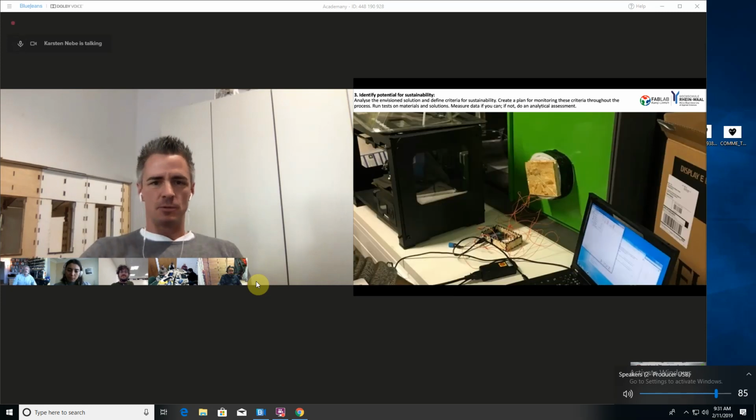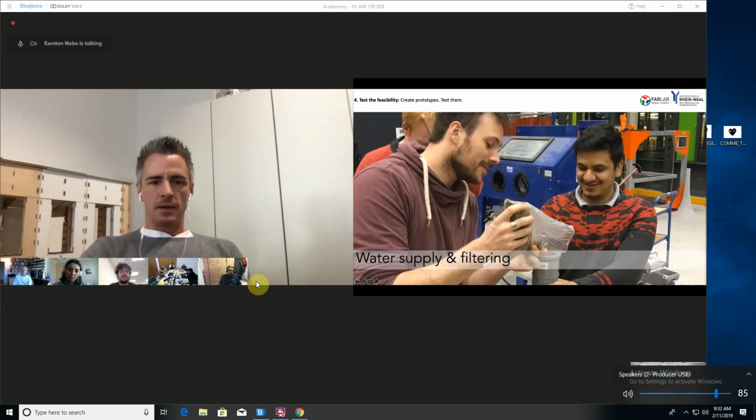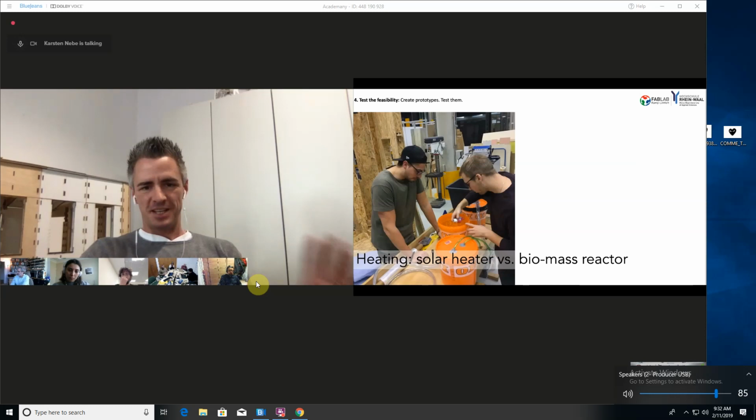But what we did also was testing, of course. So we wanted to identify the potentials for sustainability, which is, for example, here the insulation material. So we did some tests with different kinds of material, ecologically friendly, but also efficient in the way we use it. We did experiments with almost every part of the house, like here, for example, the roof. We did paper clay tiles, as you can see on the very top of the screen. We tested them. We did tests with different connection types because we didn't want to use screws where not needed. And we did a test with different materials. At the end, we came up with metal sheets as roof material, for example. We did tests on water supply and filtering in order to make use of the water that we collect. We also did some base testing on biomass reactor versus solar heating in terms of heating system for the house.